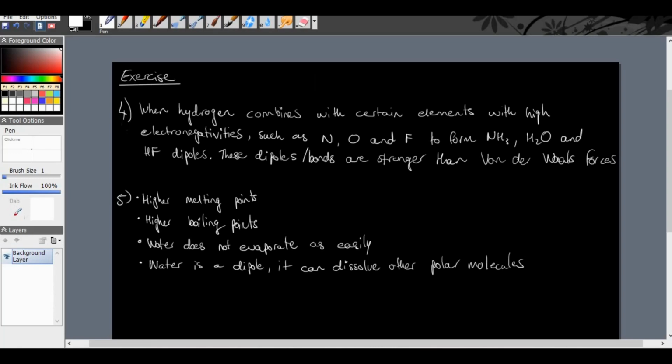Question 5 was, how does the presence of a hydrogen bond in water influence the properties of water? The first and probably one of the easiest things to remember is that it influences the melting points and the boiling points. Water, we all know, has a very high melting point and a very high boiling point, because hydrogen is such a strong bond. Water boils at 100 degrees Celsius. That's when water starts boiling. 100 degrees Celsius is very hot.